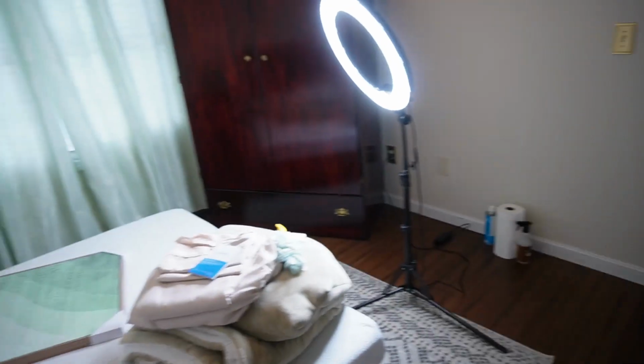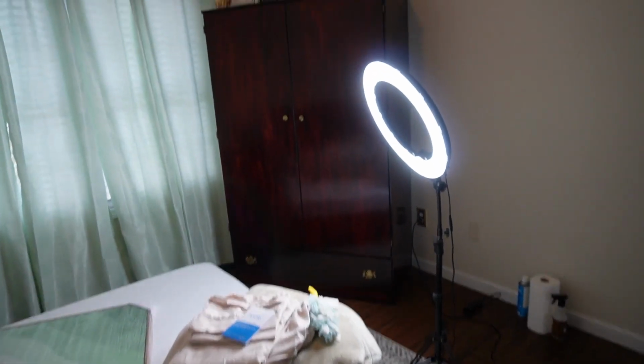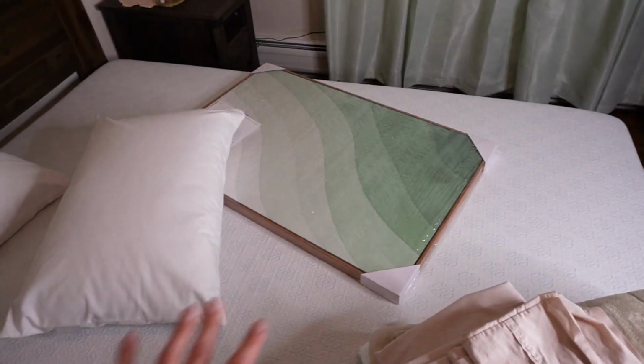But the room in and of itself does need to be cleaned and just kind of freshened up for spring, especially, you know, the summer months ahead and stuff like that. So this is what it's looking like right now. There's a lot of green in this room, which I love, the color green. It's my favorite. I did get this to put on the wall. I feel like it's probably going to be too much.